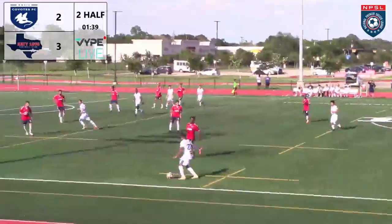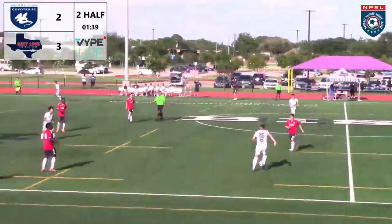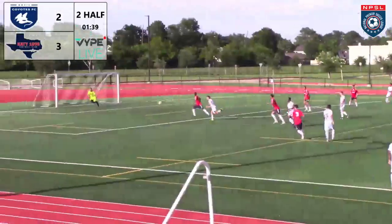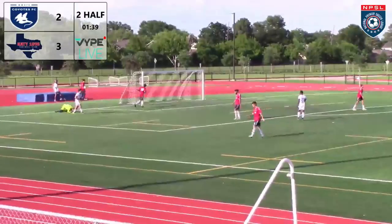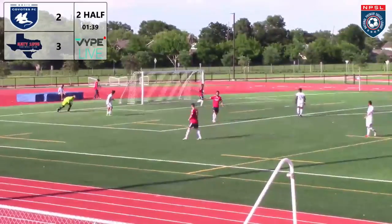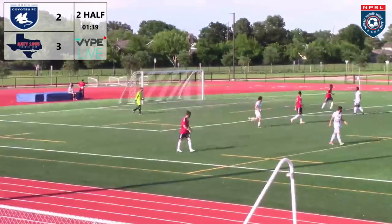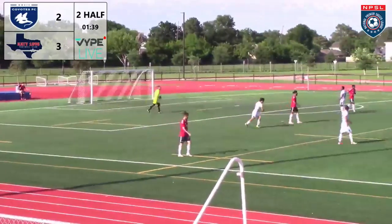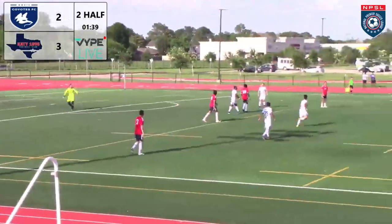Number 27 has it. To number 26 and kicks it up the middle and right to the KATY goalie. That's Padilla. And yeah, gonna take some time to kick this one out as we are in extra time before the match ends.